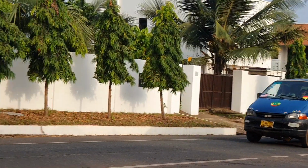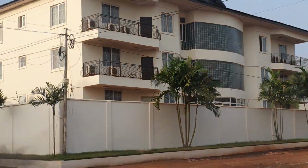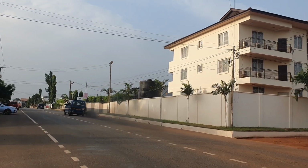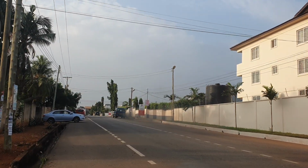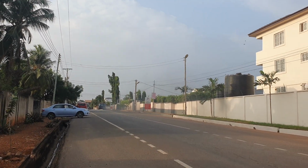So that is how much rent is for 1 year. You'll be able to get $5,400. If you have invested, you should calculate within a period of 5 years. You'll be able to at least get the price of your land.